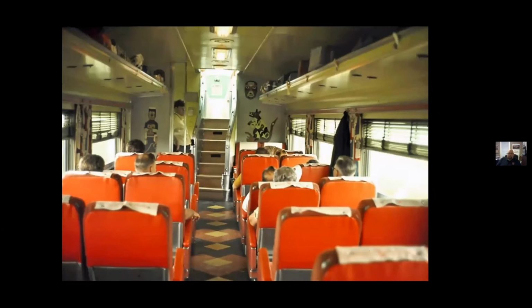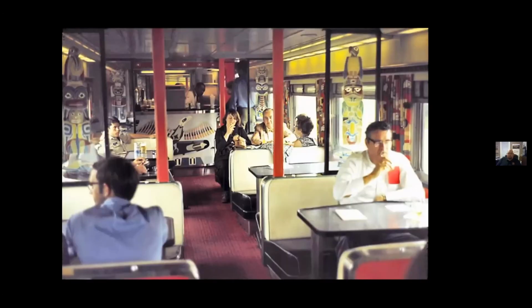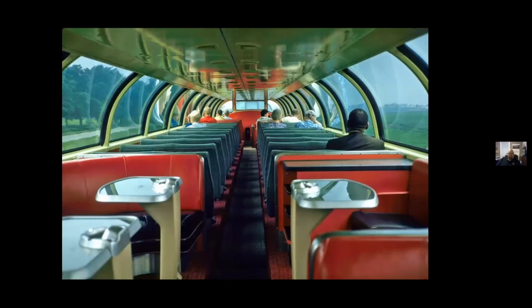Now we'll take a look on board the train. Here we are in one of the dome coaches. Notice all the Native American motif. Now we're downstairs in the lounge area, the Great Dome Lounge. Just such vibrant colors. Everything seems kind of drab in comparison today. And then a couple people are smoking in there. That's something you don't see anymore either. Now we're upstairs in the Great Dome Lounge.